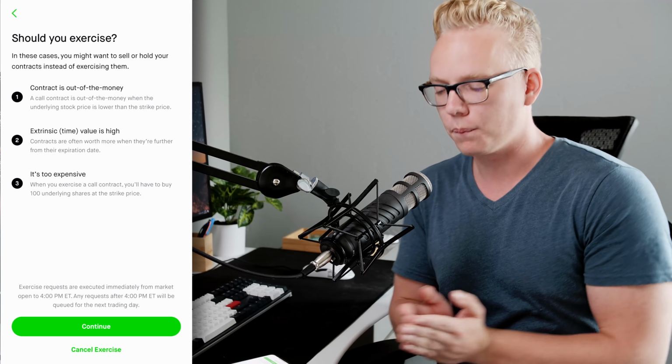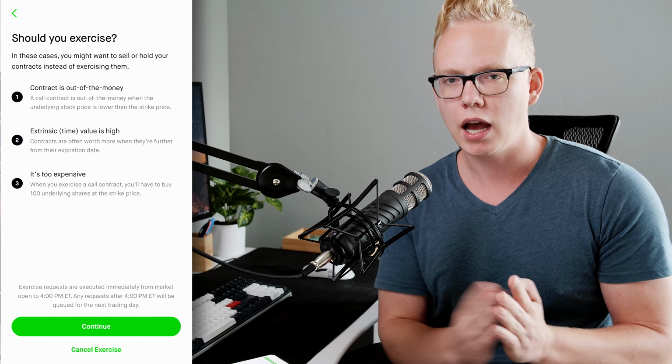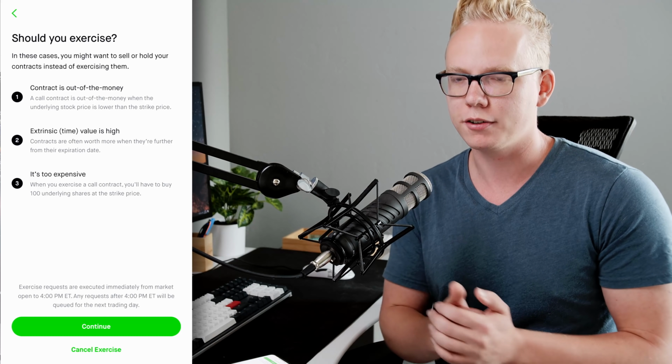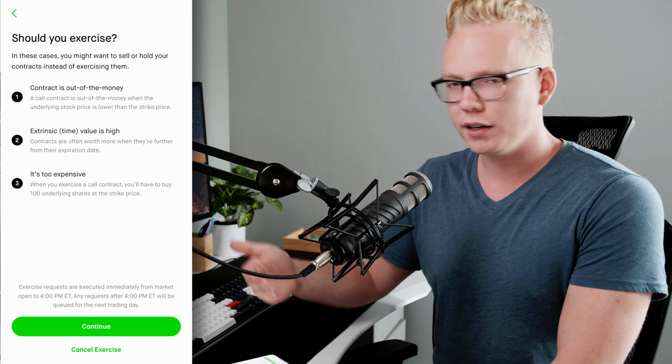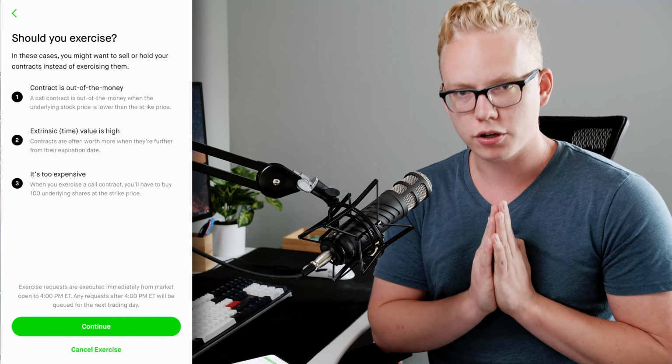That's because the premium that options consist of is based on the ability to exercise. However, a vast majority of the time, you will not exercise. It just does not make fiscal sense. It is not cost effective. So that's why it's so confusing, and I appreciate that Robinhood double checks you. These are the cases in which you should not exercise.